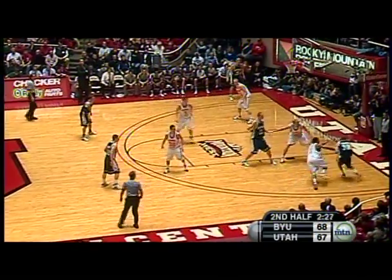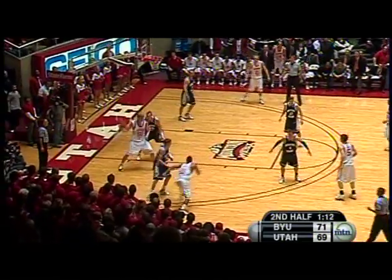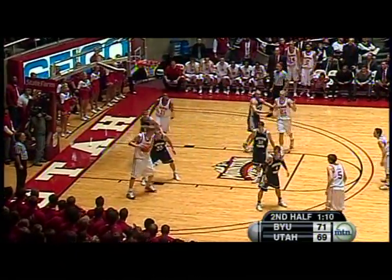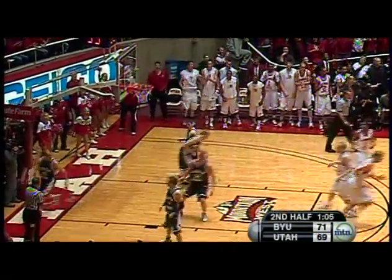Utah would keep it close, but then Lee Kamard taking over. Fall away in the corner. It's good. Then Luke Neville backs down, throws the elbow. There's no call.